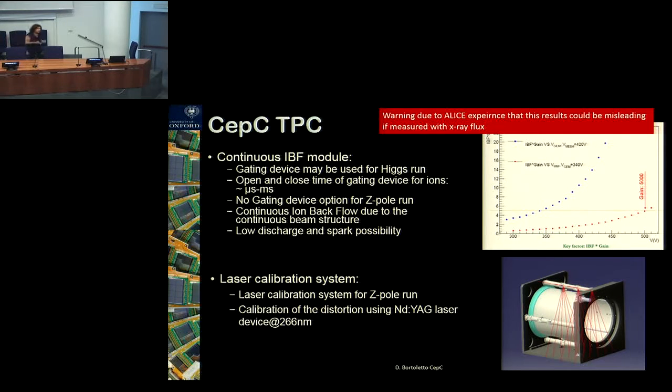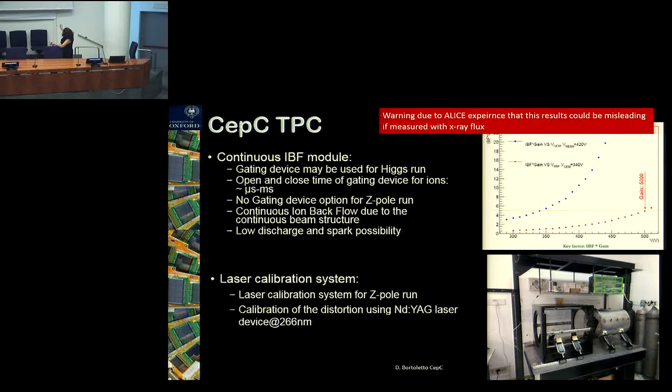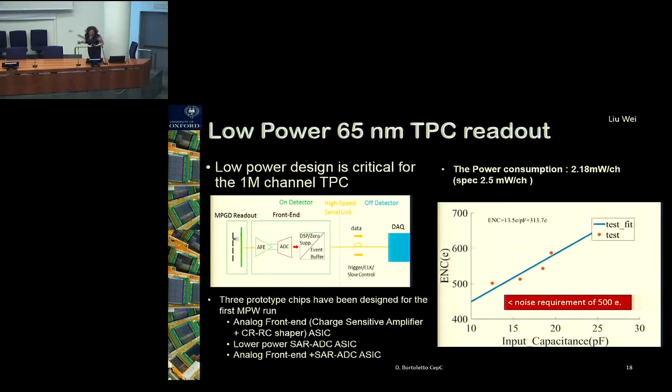And one has to be careful because ALICE had to find out this problem on their own. And then also a laser calibration signal for the system, for the laser to try to calibrate out this distortion. And you can see actually that this system is already under construction with a small prototype. So really a lot of development also in this respect.